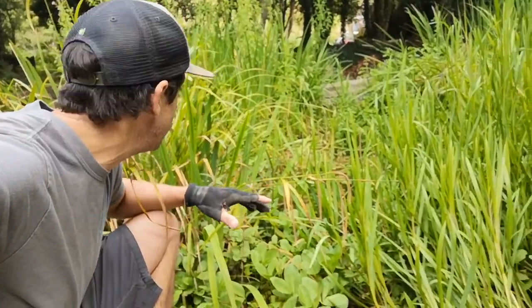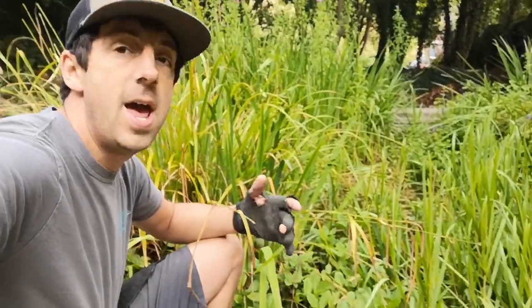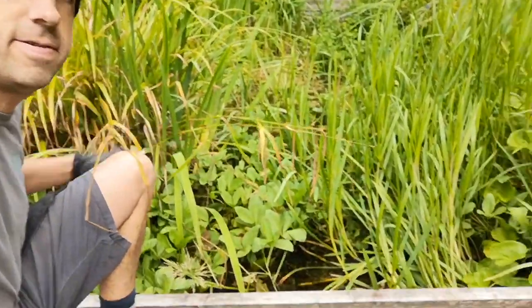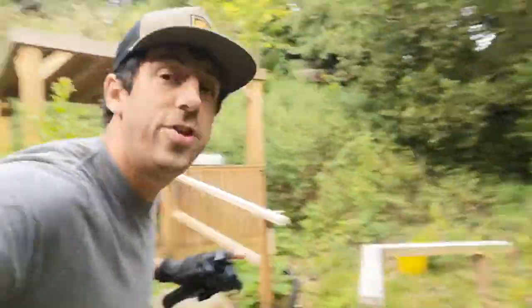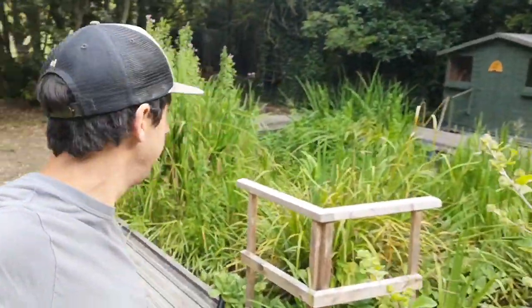The water in the damselfly pond is quite shallow at the moment. We've had the driest May on record this year, and we've had a bit of rain, but it's not really enough. You can see where nature's taking over because no one's here. Look at this bramble growing across. So, damselfly pond.